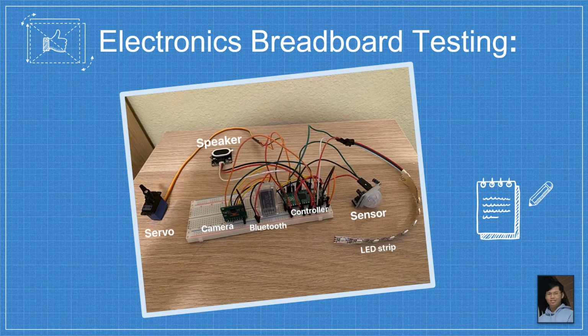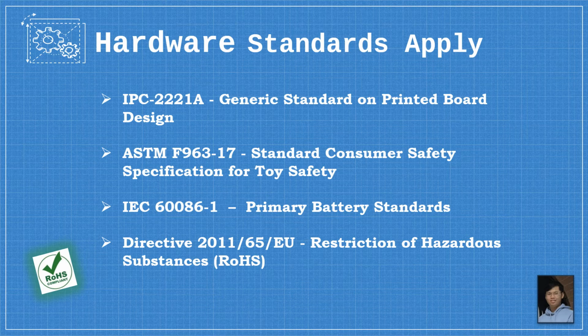To test the components of the toy, we decided to use the Raspberry Pi Pico for breadboard testing. The Raspberry Pi Pico also used the same microcontroller as our prototype, hence making it easy for us to transfer our work onto the PCB. These are some of the standards that we apply in our hardware design of our interactive cat toy.